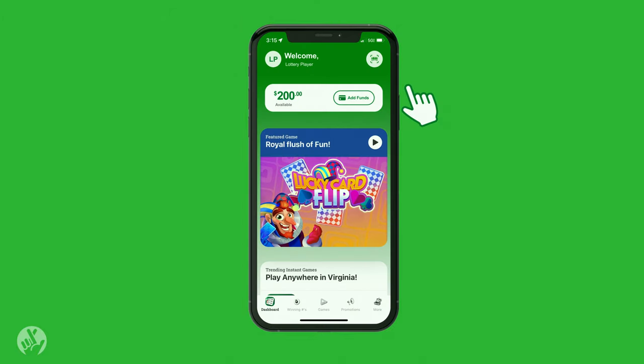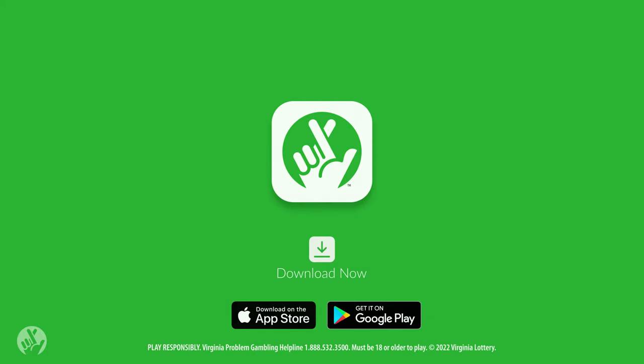We think you'll find the tools and features in the mobile app convenient and easy to use. Now you're ready to experience all the fun of playing the Virginia Lottery right at your fingertips.